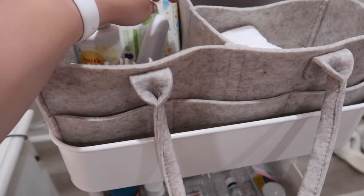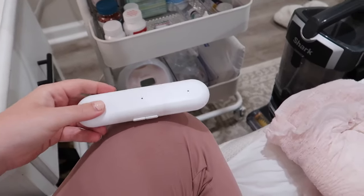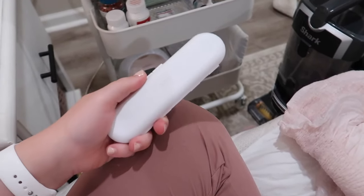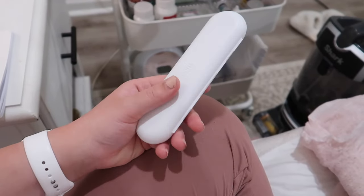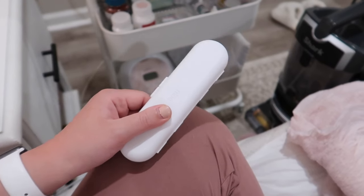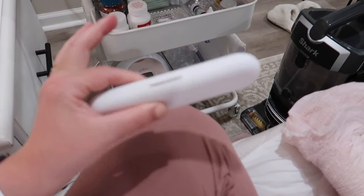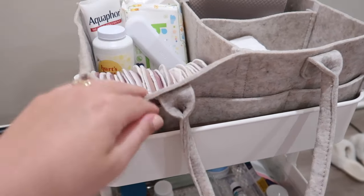I just have some random things. This little boogie picker is like a must-have. It's from Frida Baby. I'll link it down below. But if you have a baby, or are purchasing a gift for parents who are expecting a child, I definitely recommend this. It's amazing. So we have two of those. We have one here and one in our diaper bag.